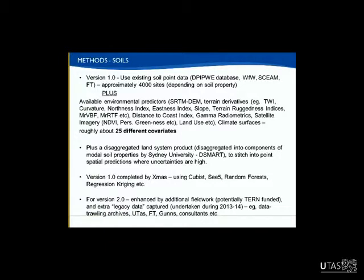At the moment we're going to run version 1, and our covariates include all sorts of terrain derivatives, wetness indexes, northness indexes, eastness indexes. It's a hard one to say, eastness indexes. Right down to other remotely sensed stuff, like perpetual greenness index, which we use to predict where we have drainage problems, because you've always got green grass pretty well where you've got moisture. In summer it stands out.